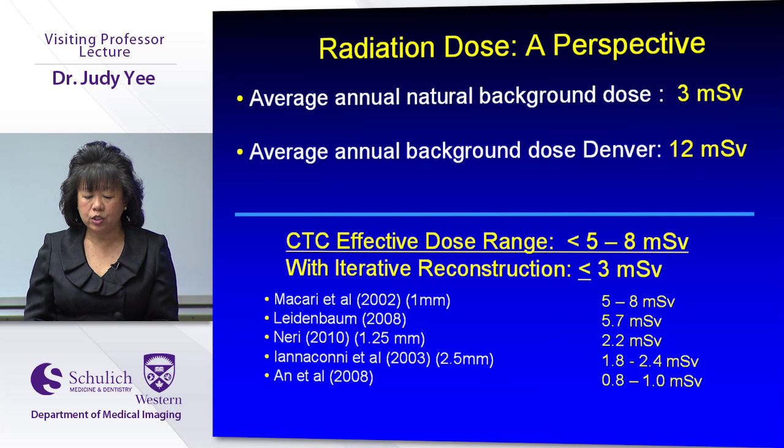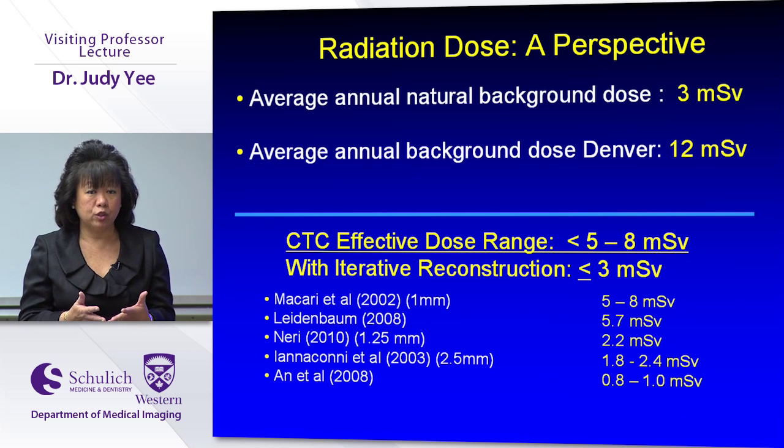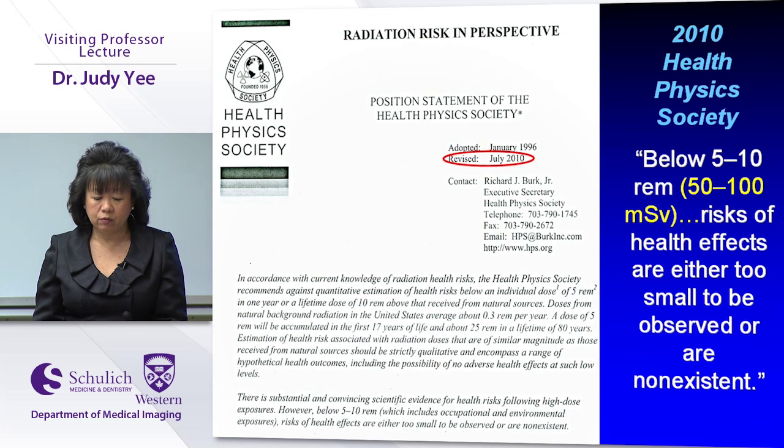Let's talk a little bit about radiation dose, and I mentioned that the annual background dose is 3 millisieverts unless you live in a high altitude area like Denver in Colorado, at which time you can see that it's actually 12 millisieverts, so 4 times what you would get in other places. The effective dose range, there are multiple papers that have been published looking at effective dose. And in some of the older studies, you can see it's the 5 to 8 millisievert range. However, using iterative reconstruction, we've gotten that down to 3 millisieverts and below. And if you use model-based iterative reconstruction, you can bring that to below 1 millisievert.